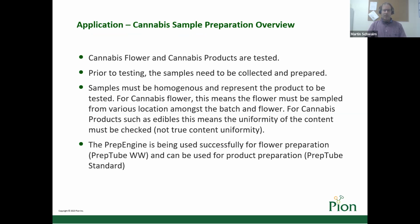So for the cannabis sample preparation, just an overview. Cannabis flower and cannabis products are tested for direct cannabis use with flower for THC applications, CBD applications, and the many varied products that cannabis is finding its way into today. Prior to testing, the samples need to be collected and prepared. When I say collected, I mean from the different areas of the crop, and then from within the crop, the different parts of the plant. And then we need to create homogeneous samples.